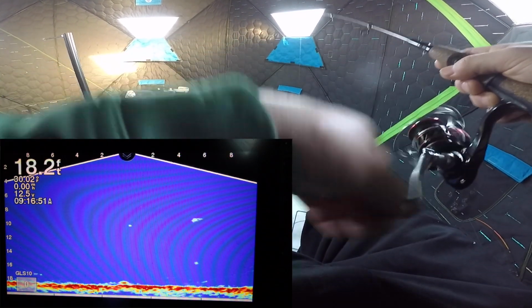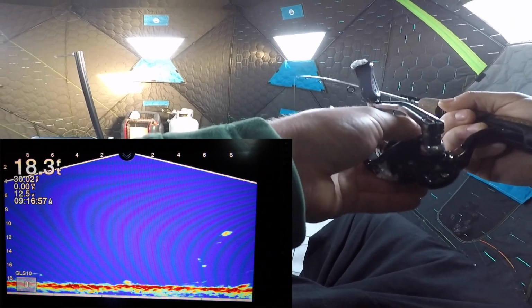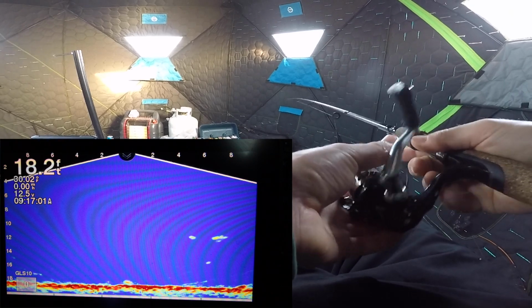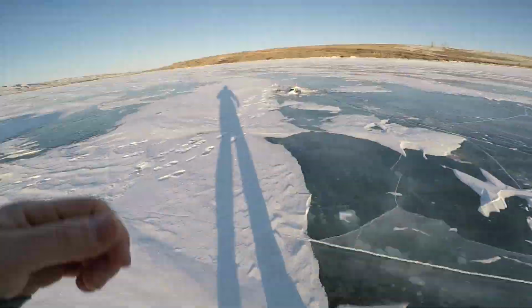Oh, he's turning around, going back up. Oh, he's coming back. That's gotta be some weird flipping whitefish or something. Look at that thing move. I don't know which one to go for. I don't think either is gonna bite. Look at that thing in the bottom right. Flag. Flag.